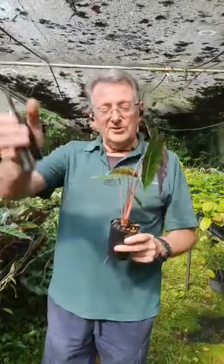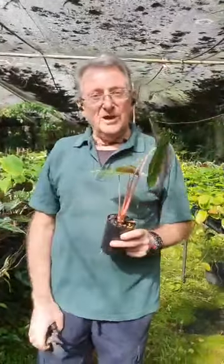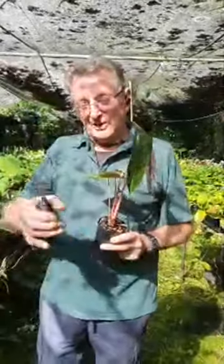If you get a sick looking leaf, just cut that leaf off. All plants are like that. Cut the leaf off, and there's a new one waiting to come up. We showed you the tuber underneath there, so that's just dying to send up another leaf. So if you've just got a sick looking leaf on there, cut it off, and it'll throw up a new one. So that's it for Alocasias today.